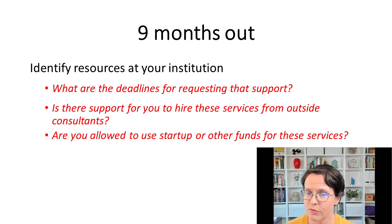Much support could be available within your institution, and that would be the first place to look. You do also want to ask if you are able to have access to any funds to hire these services from outside consultants or outside editors, outside graphics people, which we'll talk about again, those categories. Some services can be quite expensive, and some could be not very expensive, maybe even just a few $100s to have something like a graphic made.